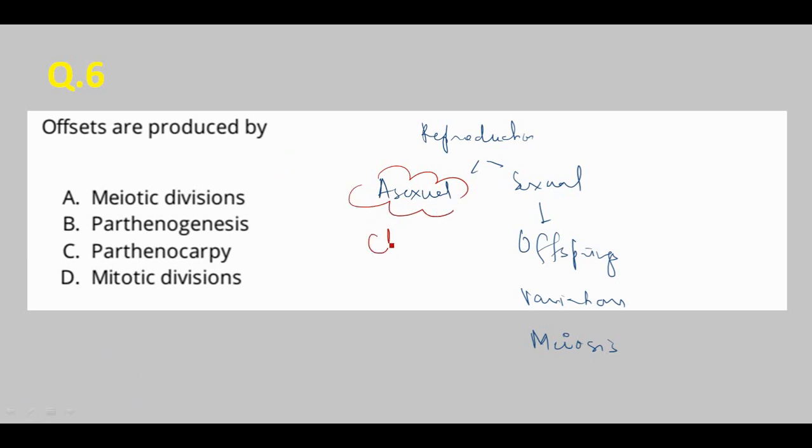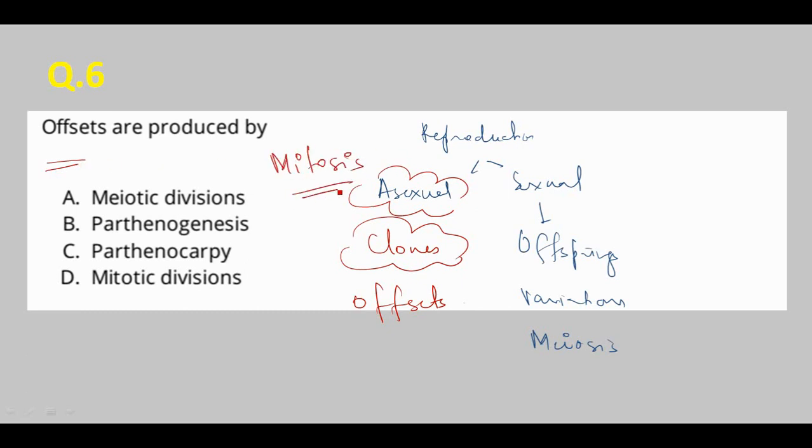In asexual reproduction, the offspring are exactly clones, and these clones are called offsets. Offsets are produced by, in asexual reproduction, we all know that the division that happens is mitosis. So the answer here is going to be mitotic division. Meiosis is not the option. Parthenogenesis we need to select. So what is parthenogenesis, people?